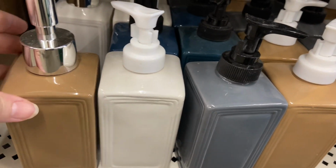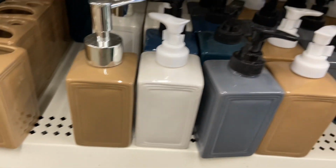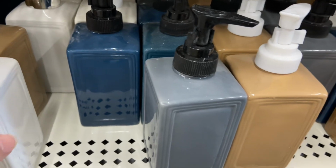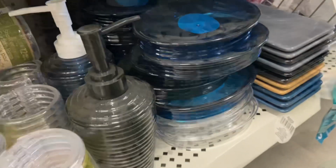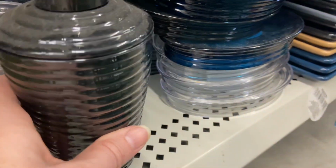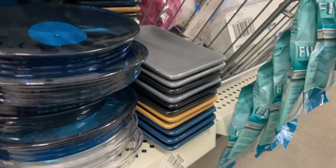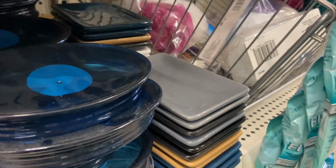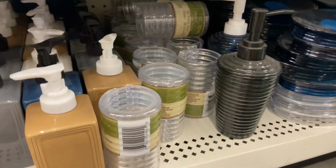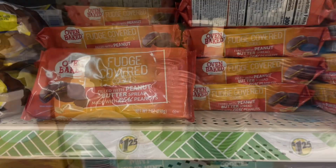I love these dispensers here. They are super nice. I love the different colors they have to choose from. And here we've got some other ones to choose from. These are only $1.25. So these soap dispensers and soap trays here. It's really nice to switch out in your bathroom.